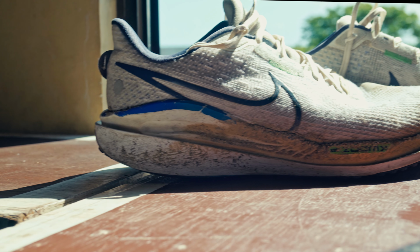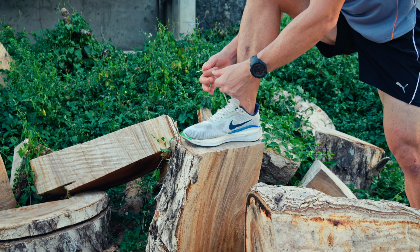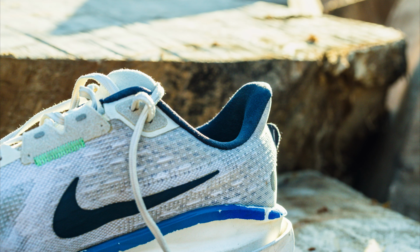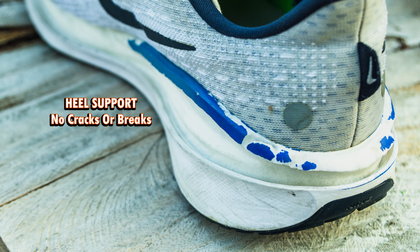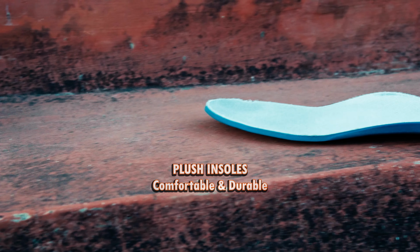Its original pristine white color has faded but lacks permanent stains from mud and road grime. The wide laces never frayed and surprisingly even stayed tight even with a single knot. The heel area and inner lining didn't unravel or tear like other Nike shoes that I own. The insoles are still squishy and retain their shape, but do not have areas worn down by friction.